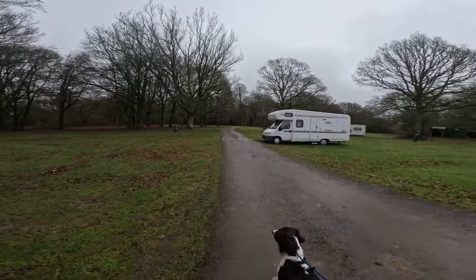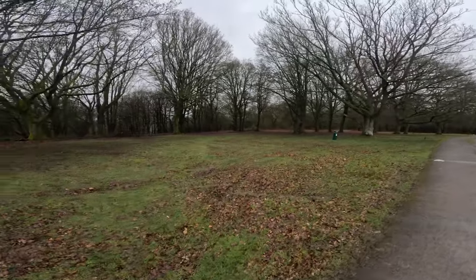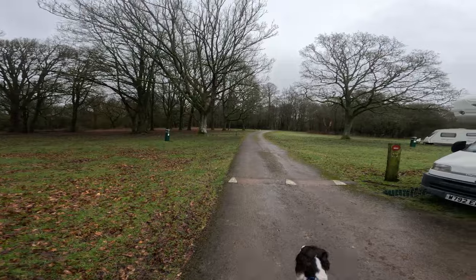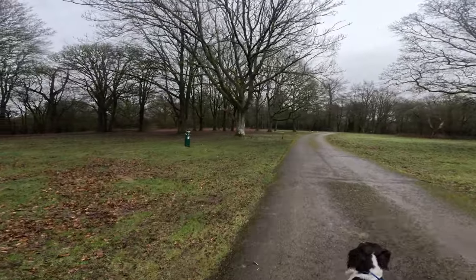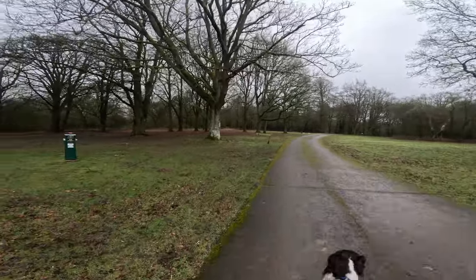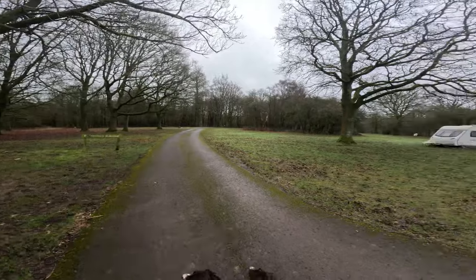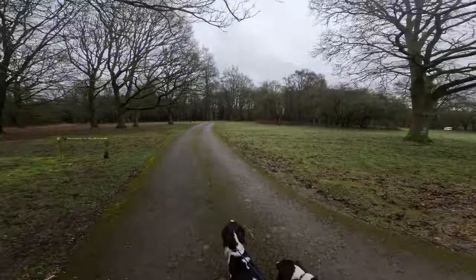As you can see, guys, there's not too many people here at the moment. I think it's a bit wet. Personally, I think this shouldn't be open in winter because the ground is very, very soft. And there have been quite a few people stuck in here already, as the people on the reception told us. That's why they stuck us on a hard standing for now, because it is quite wet and they've been getting quite a few people stuck.